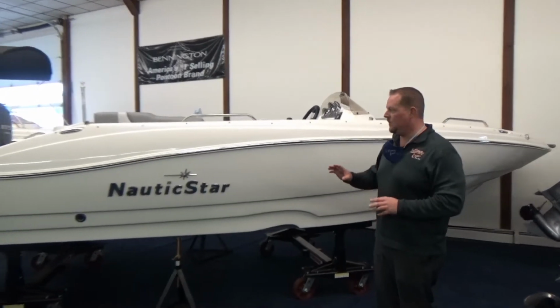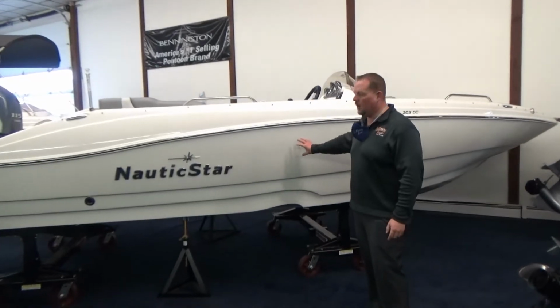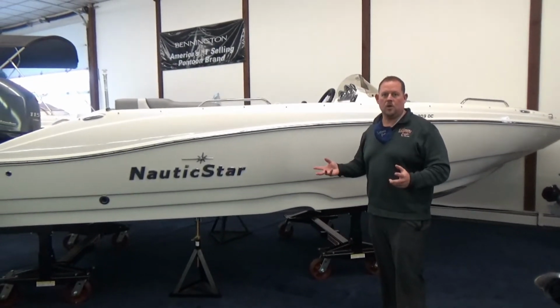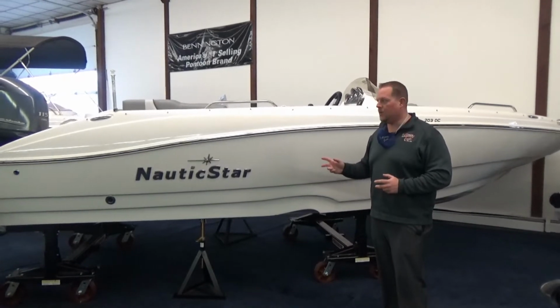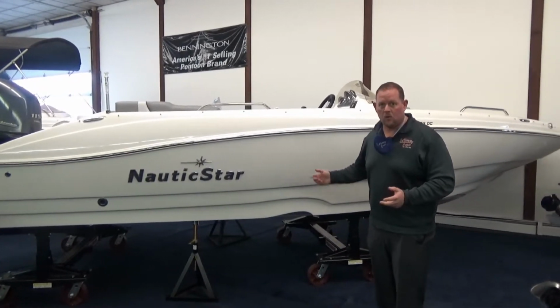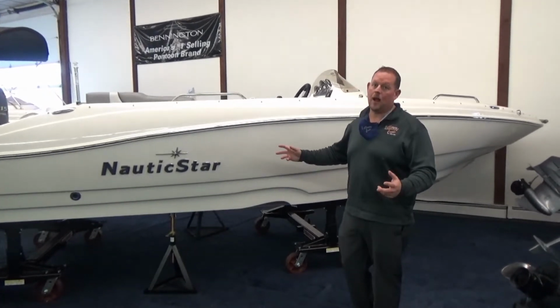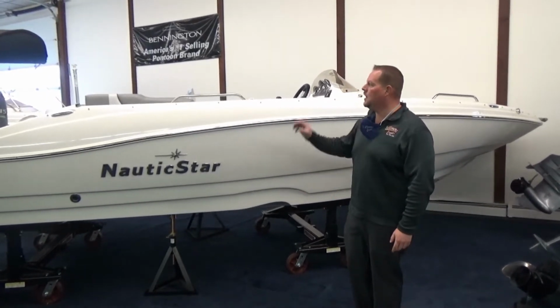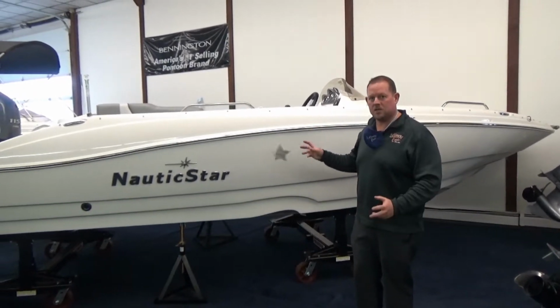One of the key features on a Nauticstar is the fact that it's all fiberglass construction. There's no wood in the hull on the boat, which affords them the ability to give you a lifetime hull warranty. So very strong hull warranty on the boat. Of course, they can't give you a lifetime hull warranty if they're worried about it. And being that it's all fiberglass, they don't have to worry about rot. So that's how they pull that off. All the boats come with the same 1-year warranty as far as parts and components go.